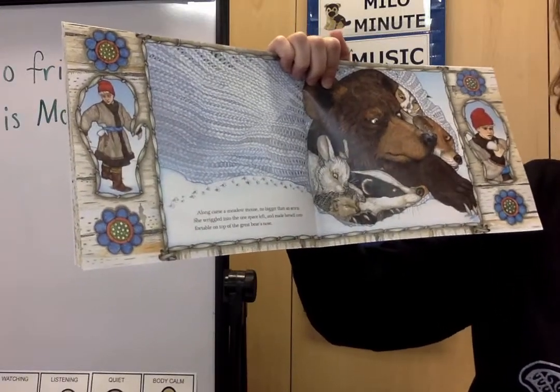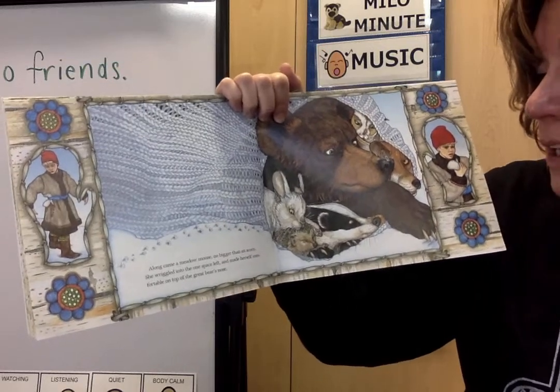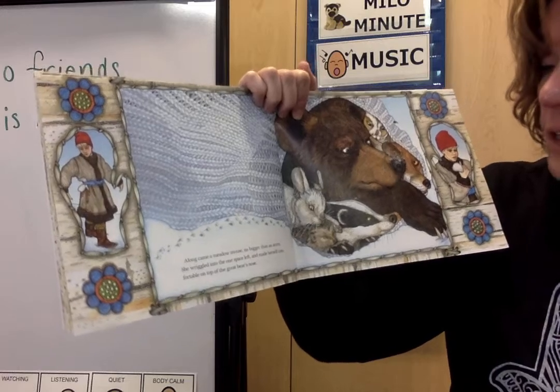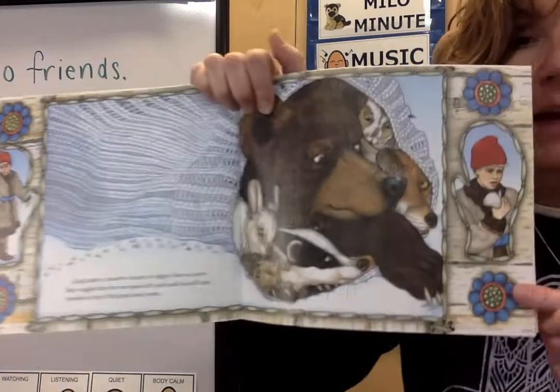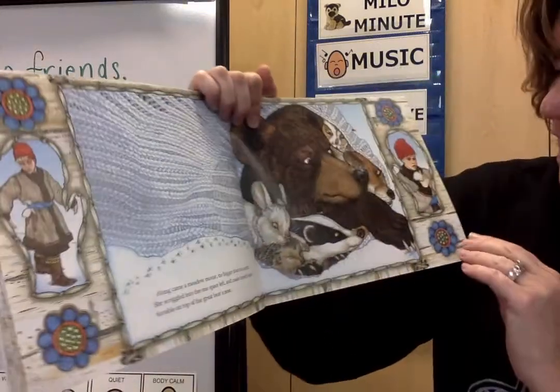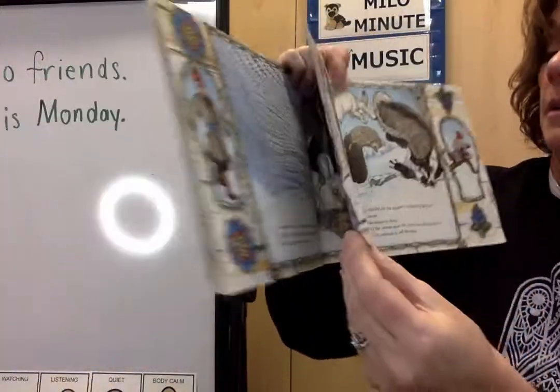Along came a meadow mouse, no bigger than an acorn. She wiggled in to the one space left and made herself comfortable on top of the great bear's nose. Oh my goodness, look. Do you see that? That is so cute. Look at everybody stuffed in the mitten.